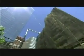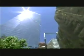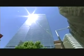Coming up, a dazzling new skyscraper for the post-9/11 world. I believe that this is the safest skyscraper in the United States.